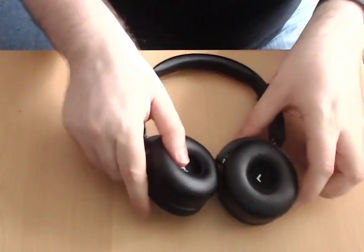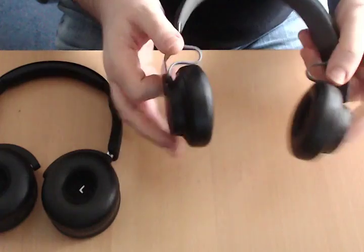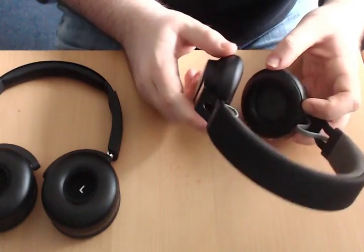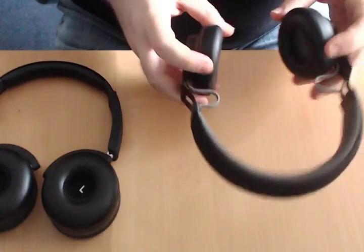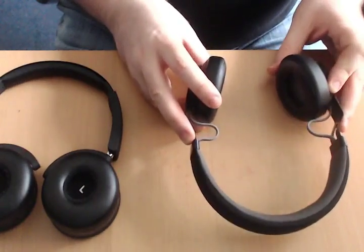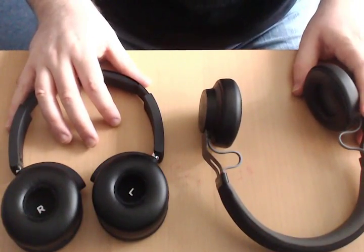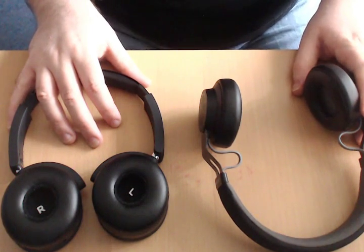So like I said, these are my second pair, and to compare against what I had first, I have here the Jabra Move. These are a decent set of headphones. I hesitate to say more budget because it's still like 65 quid, but they are light, and they haven't let me down. The reason I got new ones is because I'm a self-important, middle-class guy with too much money to do anything sensible with, who has too much technology.